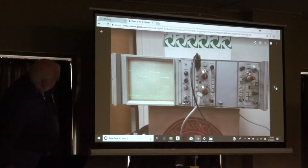On that scope, you can see it is doing it. We got the 5 volts on the one and 15 volts on the other. So our little interface design worked.